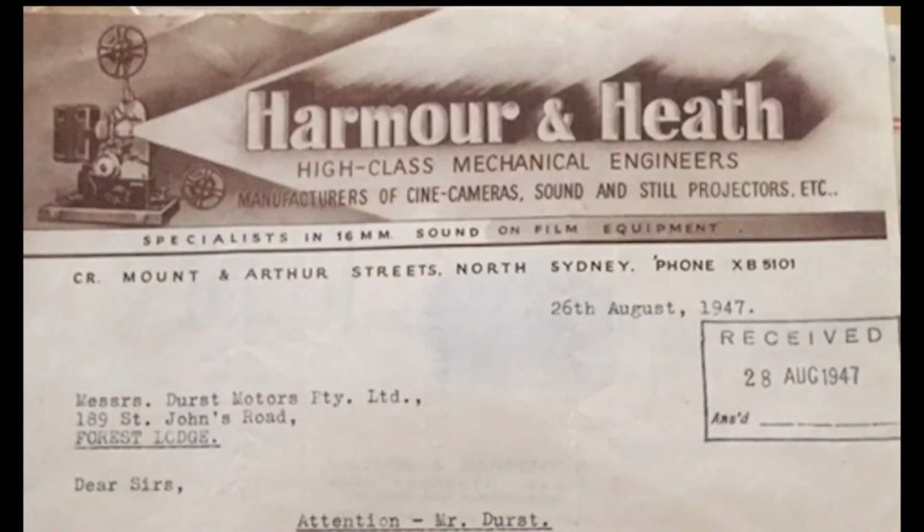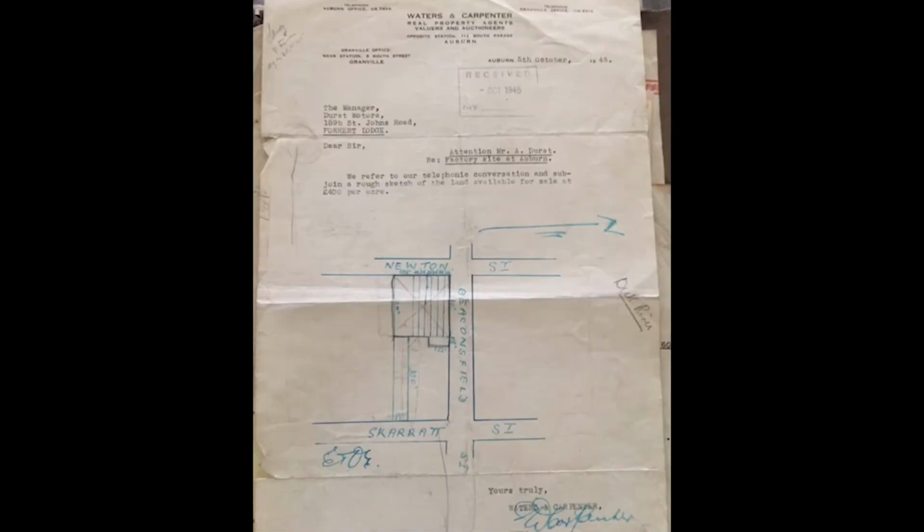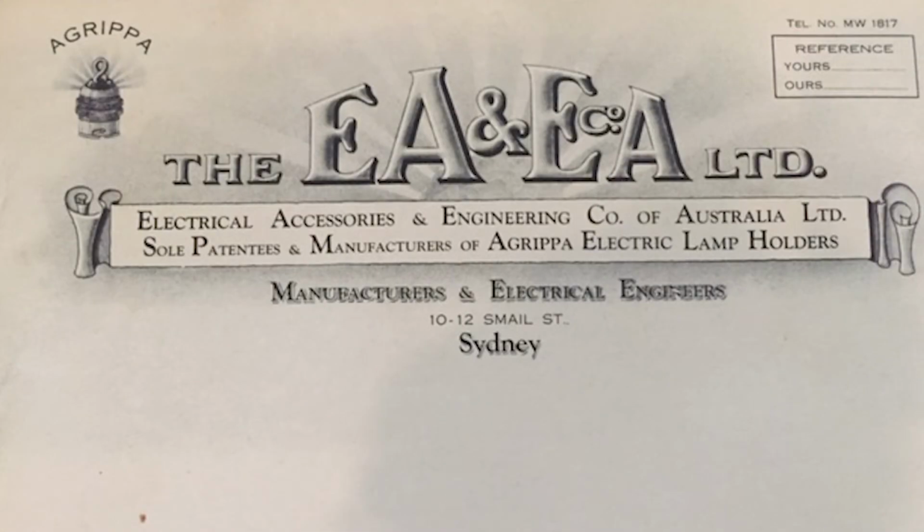Here's the lovely old Harmer and Heath. We used to make the synchronous motors for the movie cameras. It's them purchasing land in Auburn, £400 an acre. Look at that fabulous letterhead. That one. And that's a company that my grandfather owned that made electric light fittings.